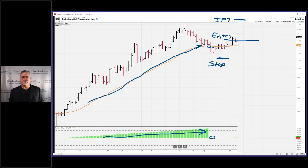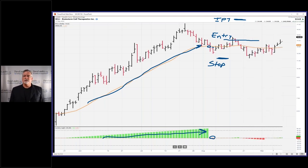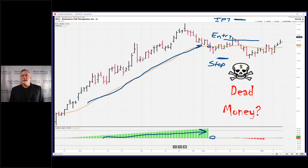So let's see what happens. Oh, it triggers an entry, and then it starts coming back in. And it comes dangerously close to the stop, but it doesn't quite hit it. But net net, we're in this trade, what, a month? Or at least 3 or 4 weeks, I guess 4 weeks would be a month. You begin to wonder, is this dead money?